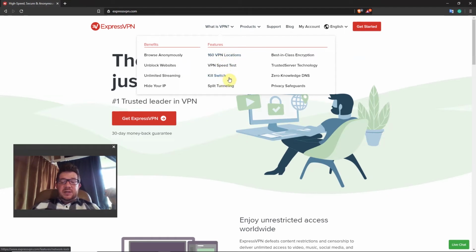Another good feature that ExpressVPN has is a kill switch. Essentially, if you lose the VPN connection, which sometimes happens, it will automatically cut off your internet connection so that you don't get any data in and out that's unencrypted. And if you decide that you don't care if data goes in and out and you can't connect to the VPN again, you can always manually tell it to stop killing your internet.